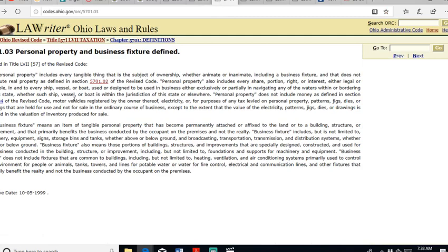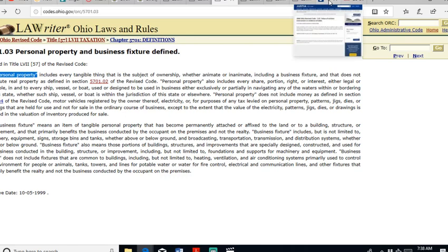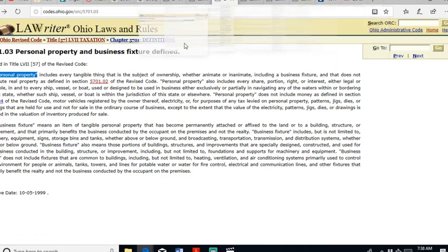I just want to talk to you about personal property. Just give you an idea of really what's going on. When you're born into your parents' estate, you become personal property. The personal property includes tangible things subject of ownership, whether they're animated or inanimated, including business fixtures. And that does not constitute real property.